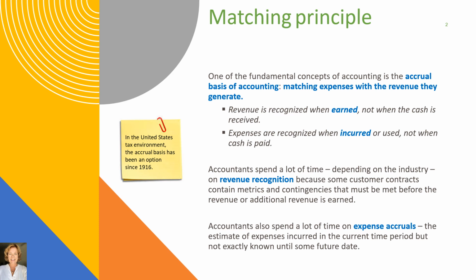In the health insurance industry, actuaries and accountants spend a lot of time on mathematical models and operational data to understand what the probabilities are that the contract requirements for the revenue have been met. As an example of accrued income, accountants estimate the amount of revenue that has been earned but will not be known exactly until some future period.